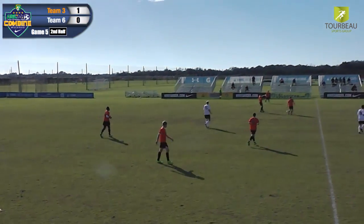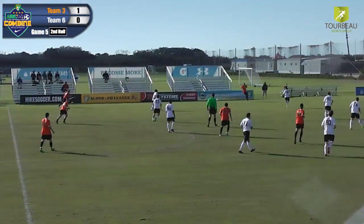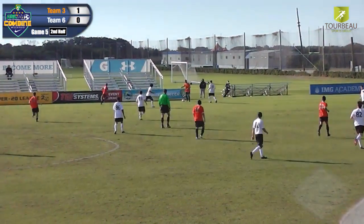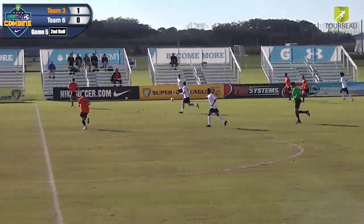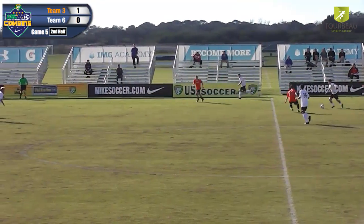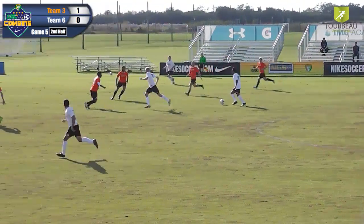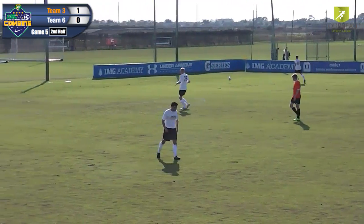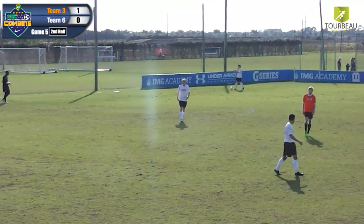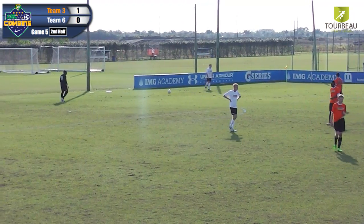Eckford sends it to the other side of the field. And now Grocott sends it up. Tried to lay it off to Dillon, but now Team 6 is looking to counter. Kolarak intended, then back to Samuel Dwinning. Offside flag is raised.